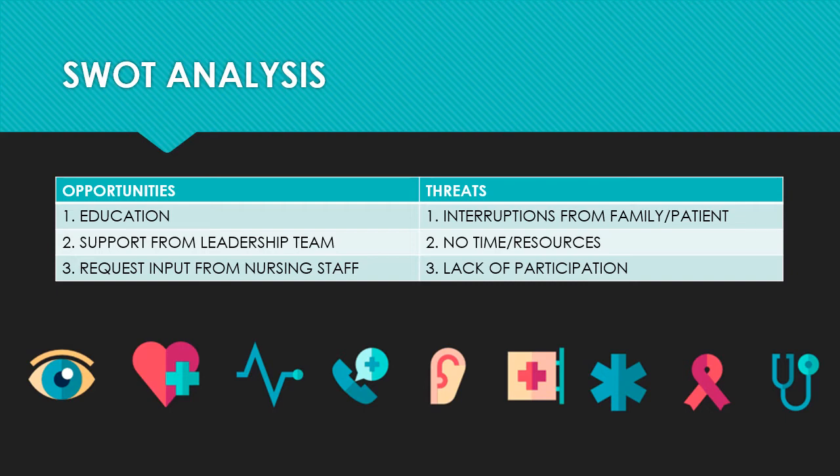Statistics and information related to patient safety, Joint Commission requirements, and patient satisfaction surveys should be provided to staff when the process is rolled out. Staff will be more likely to comply if they are aware of why the process is being implemented. Additionally, getting shared governance or unit councils involved in auditing, revising, and implementing the process is a good way to develop and implement this new initiative.